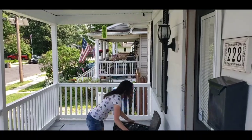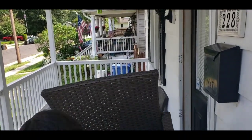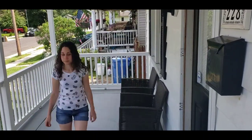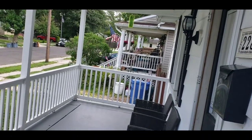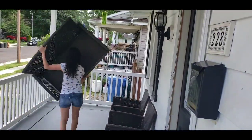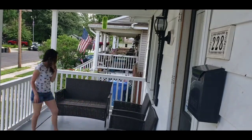So now I'm going to move everything in place, then start to decorate. I'm very much into the minimalist lifestyle, so I always try to only buy what I'm going to actually use and what I love, and that also makes it a lot easier to clean your home.